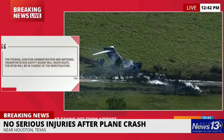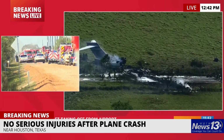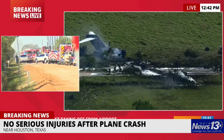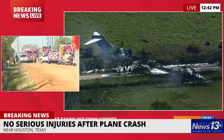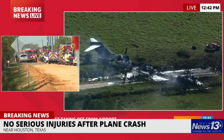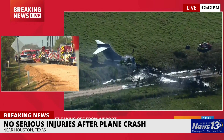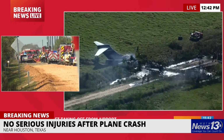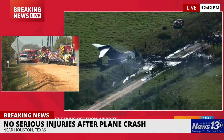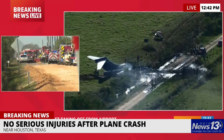So again, if you're just joining us, all of this took place just after 10 o'clock today, when this plane rolled through a fence out of Houston Executive Airport into this field and caught fire. There were 21 people on board, including 3 crew members, but they were all able to get off safely. They got out of that plane safely. There was one minor injury. We don't know exactly what the injury is, and we don't know how this person is doing, but when you look at what's left of this aircraft now, pretty incredible that it was just one minor injury in all of this.